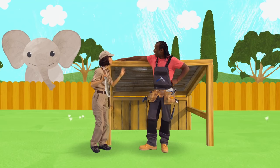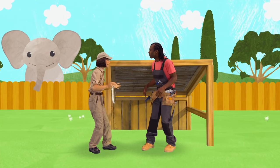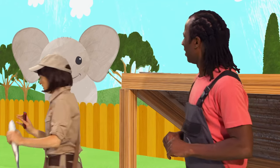Except, big news. My sister just called. The animal she's bringing is much bigger than we originally thought. This lovely shelter needs to be made bigger. Now, my sister's coming very soon. We're twins. You can't miss her. She looks a lot like me. Now, chop chop. There's no time to lose.